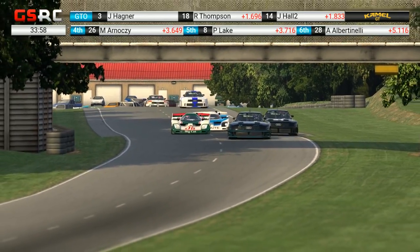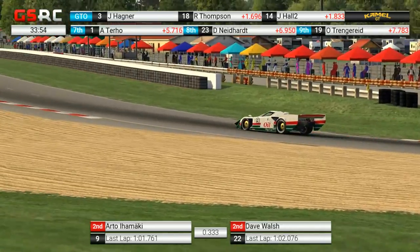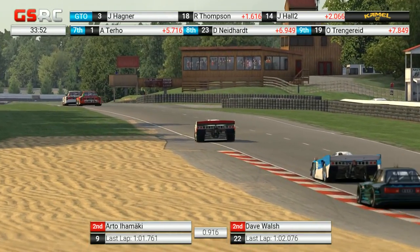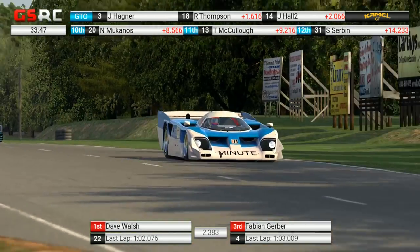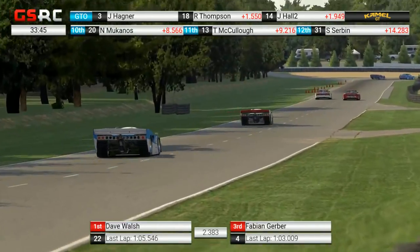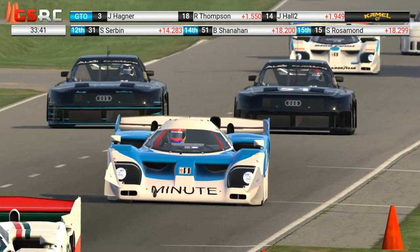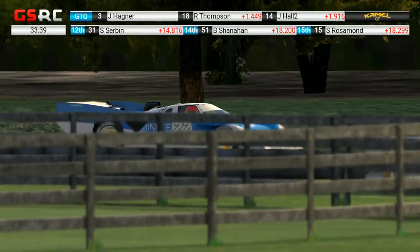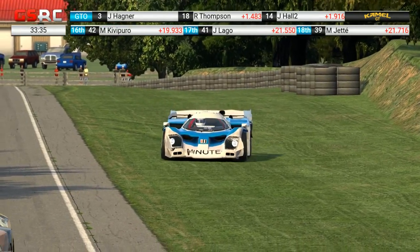We've got a battle for the lead. Battle for the lead up front now. We'll get back to that in a second. Whoa. Dave Walsh having to defend. Sam Rosamond not quite up there with his F3 box, nearly running Dave Walsh over there. Dave Walsh already lost the lead there to Arto Iamäki before that incident. So yeah, the traffic really costing him.